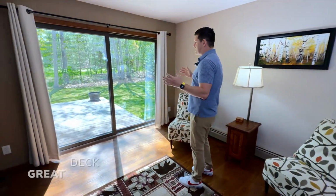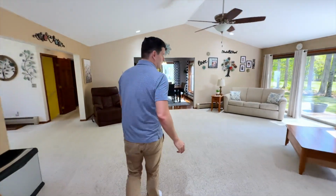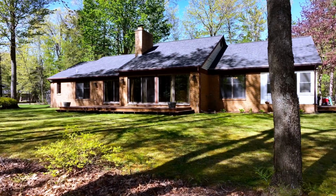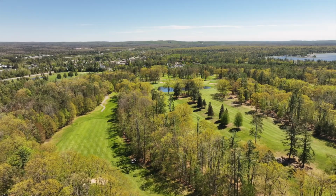Also, there's a great deck that expands from this room all the way into this room, which is great for outdoor living. If you want to sit out here, have a cup of coffee or a glass of wine and watch people play golf, I think that's one of the reasons so many people love living on a golf course.